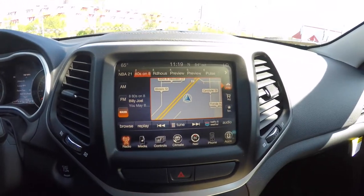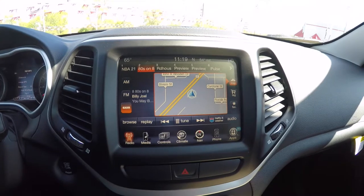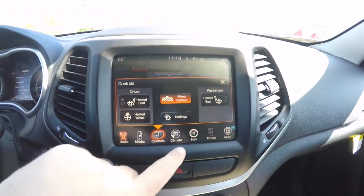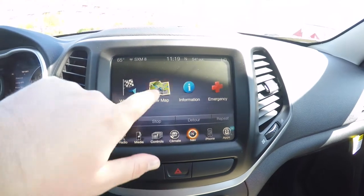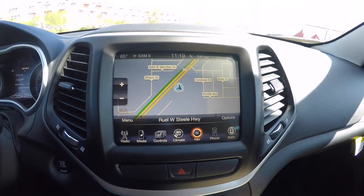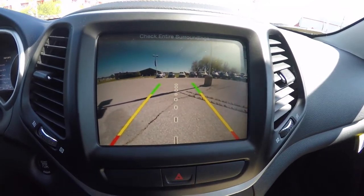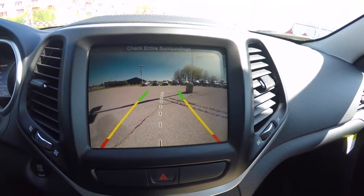The vehicle does have the 8.4-inch touchscreen display with Garmin-based navigation. It is equipped with heated seats and heated steering wheel. By placing the vehicle in reverse, activates your ParkView backup camera with active guidance lines.